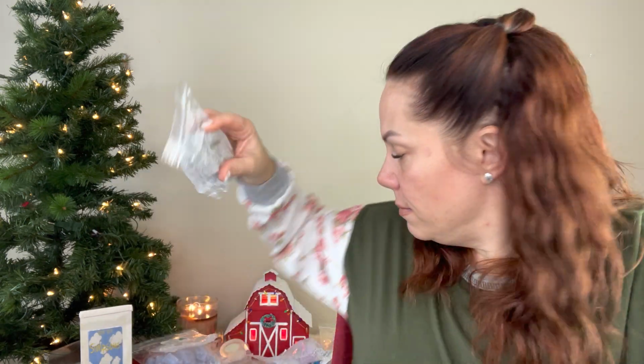This is Vintage Cheek. It is the Night in Screaming Armor: pipe smoke, campfire, marshmallow, and smoky vanilla. I don't know if I got this in a mystery. I don't like this. It's too much. If you like pipe smoke, you'd enjoy it. I just don't like it. It threw well. I just don't like that scent.